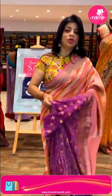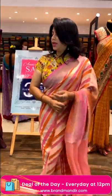Exclusive Banarasi Bhandhini Georgette, typical patola weave. Too good andi, very lovely saree. Next beautiful saree.